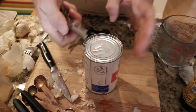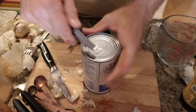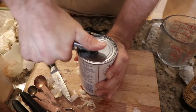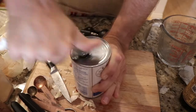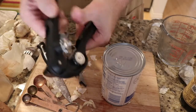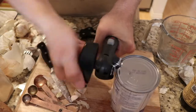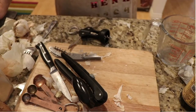This is a joke. Guys, we might not have any mixed veggies in our shepherd's pie because we got a stupid can that doesn't work. This is not gonna happen, I guess. I'm gonna try one more time with this thing. This goes here. And it doesn't work. I'm pushing down. Okay, so there's not gonna be any canned veggies, which is okay, actually.